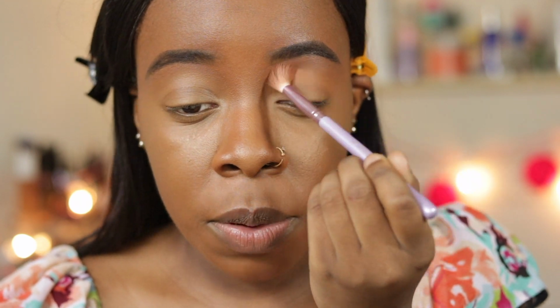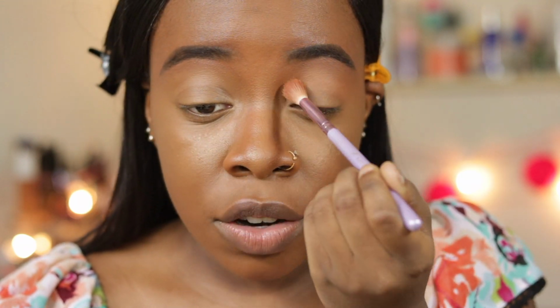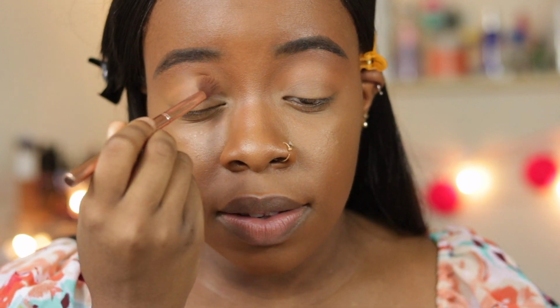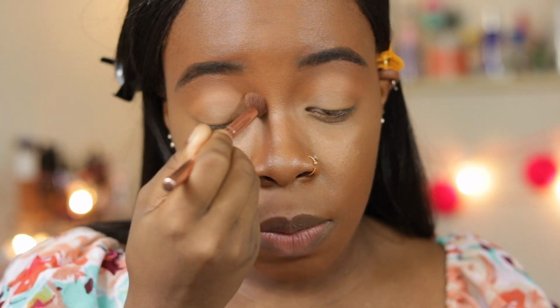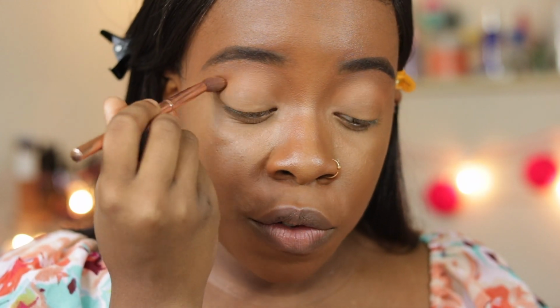So I'm just going to put a little bit, and just for the sake of matching my eyes, I'm going to do the same to the other eye, but I'm not sure it's going to do what I want now that I'm trying to build up the intensity. I'm actually going to switch brushes and see if that helps. So I'm taking another fluffy blending brush, but this one is a little more densely packed. Let's see if that helps with building up some of the intensity. Yeah, there's a considerable amount of fallout happening in this pan.